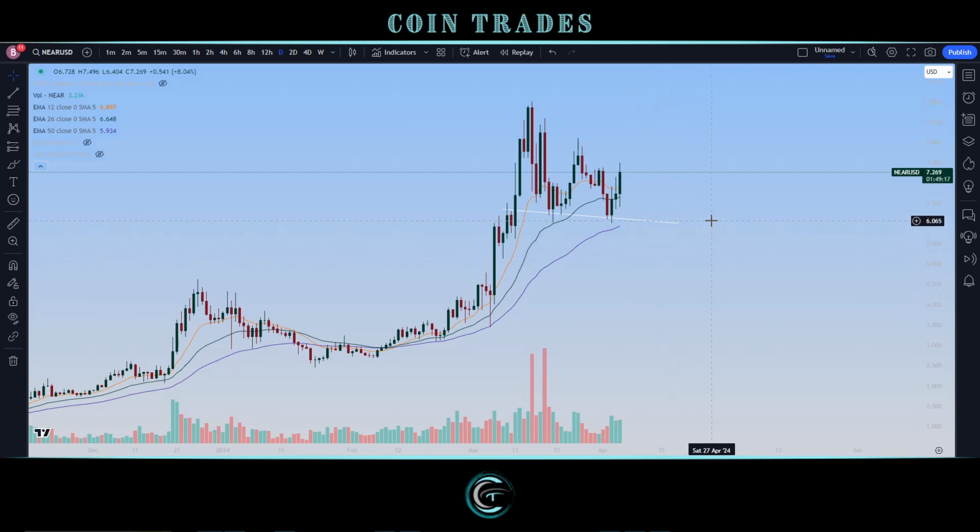Right around the $6 level is our point of pullback support. But if we look left here, there's a very nice point of resistance that has been holding as support on this move, especially as we look at these downside trends being a very nice resistance point that we would be looking to actually blow out and see the next stage of the next parabolic move play out.